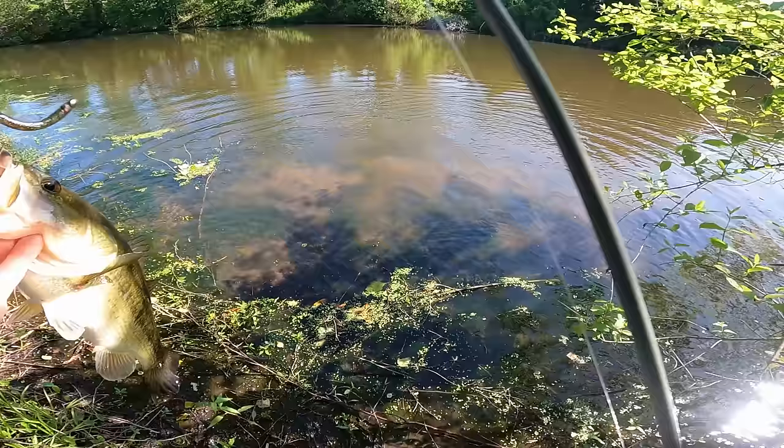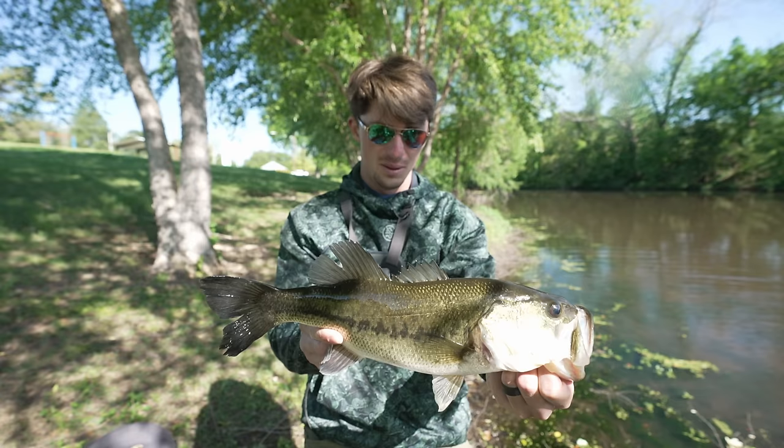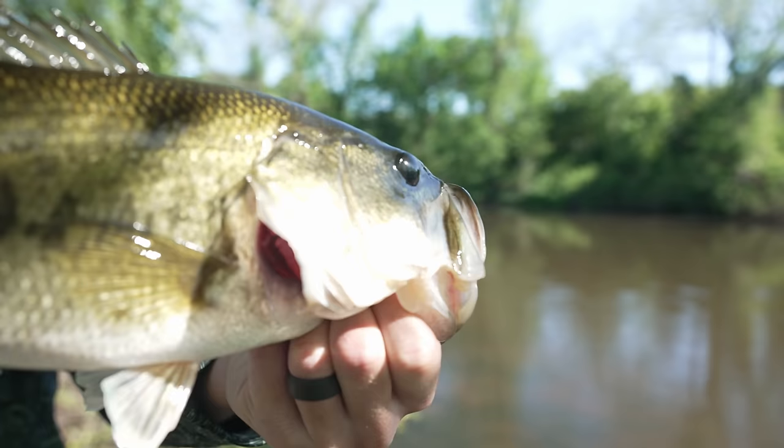I don't think I've ever caught a bass like that. This fish was in one of the most difficult spots I've ever had to catch. We're gonna get a quick look and send him back. I'm pretty sure she was on a bed. We don't wanna keep these fish out of the water too long, especially if they're guarding fry or eggs. Such a sick bass though. Wow. Okay, I'm gonna put him back and tell you guys how that went down.